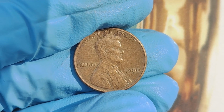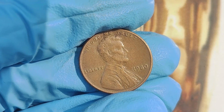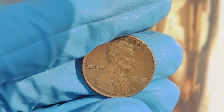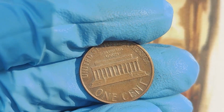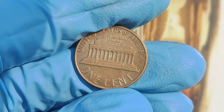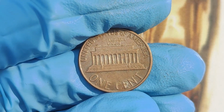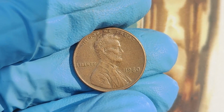But first, let me ask you something. What would you do if you suddenly discovered you had this life-changing penny? Take a moment to picture it. So, how can you find out if your 1980 penny is the jackpot you've been waiting for? Here's what to do. First, carefully examine your penny. Look for signs of wear and tear.